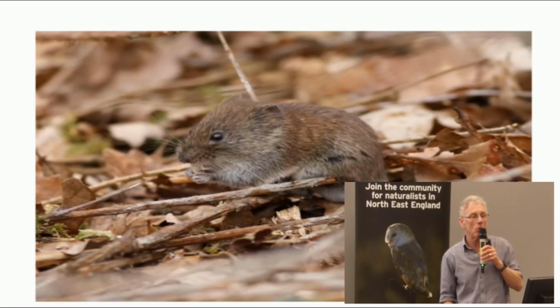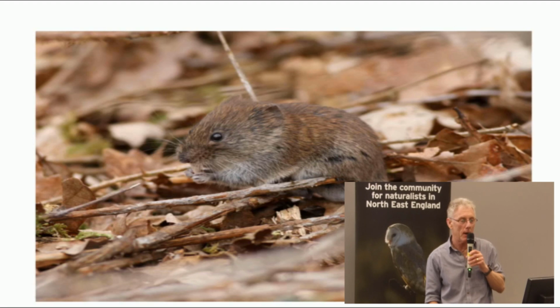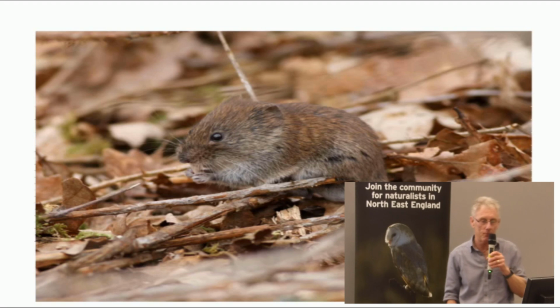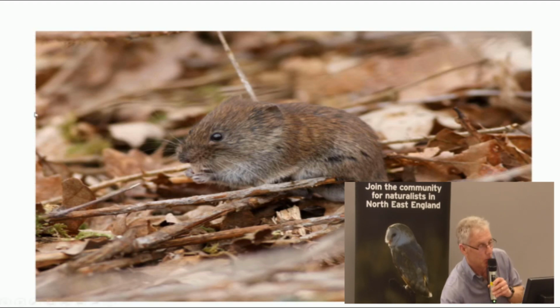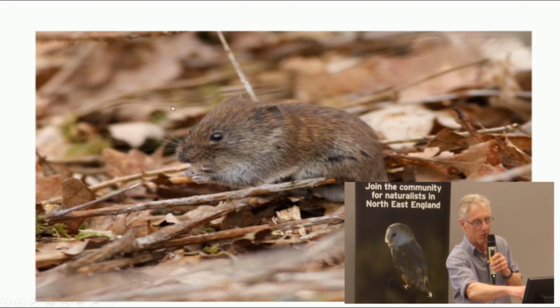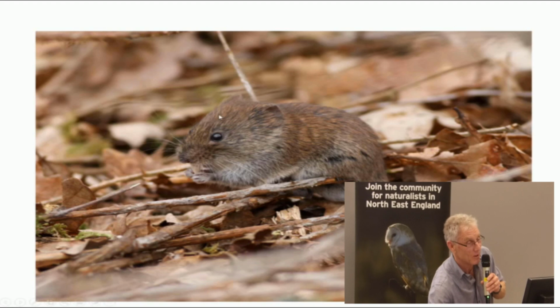So we're going to move from mice on to voles, and this is a bank vole, just to give you an idea of identifying them. This is one of a group called the red-backed voles. I'm pointing with my finger rather than the mouse and expecting you to see it here, so we'll try the mouse. Okay, so this is one of the red-backed voles, and it's really quite distinctive.